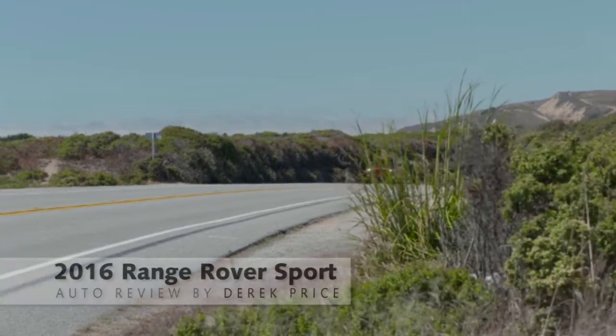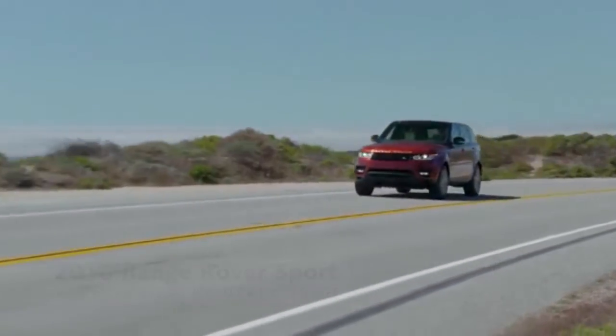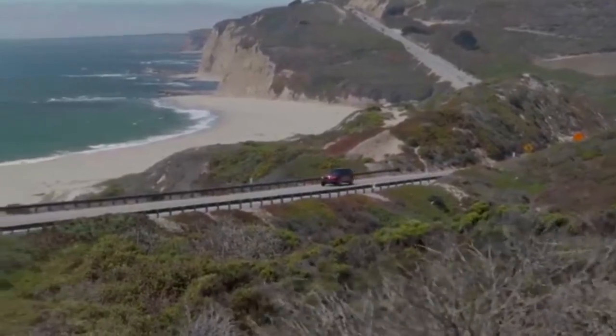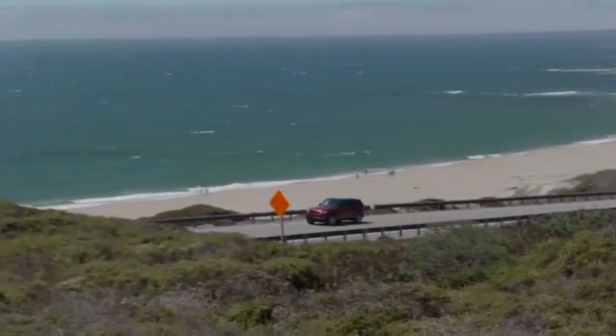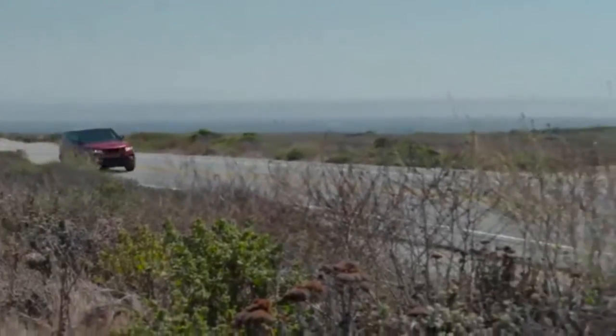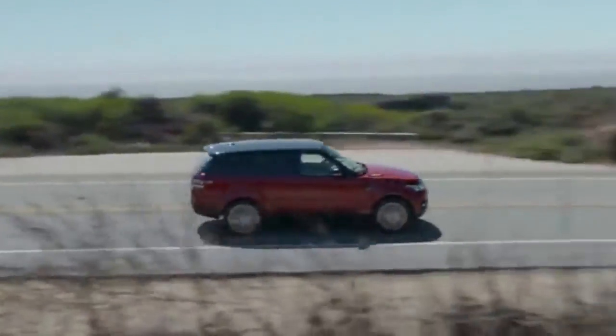I always laugh when I see a car that puts the word sport in its name when it's so obviously not sporty. The classic example for me is the Dodge Caravan Sport, a minivan that I can guarantee you're not going to see club racers flinging around an autocross course on the weekends. But if there's one thing I know about Land Rover, it's that when they say something, they mean it.